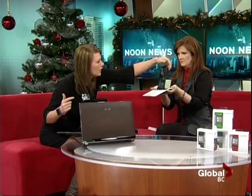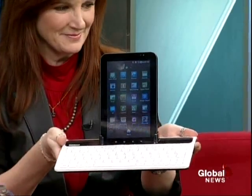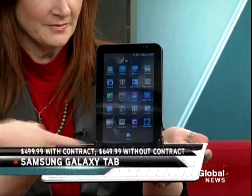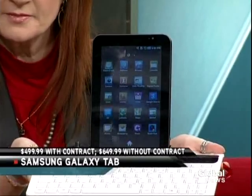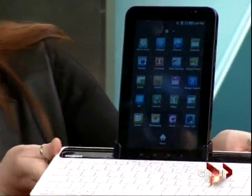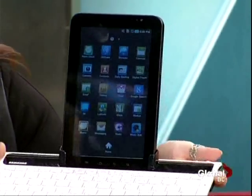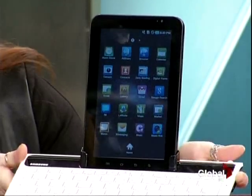The other thing I want to mention today is we were going crazy on our tablets and our iPads. Well, this is the Galaxy S. We'll just turn it on. This has a 7-inch screen. It's running the Google Android platform. As you can see with all the apps on it, it looks really similar to the iPad, a little bit smaller. The iPad is 9.7 inches. I actually like this a little bit better for e-reading and portability.